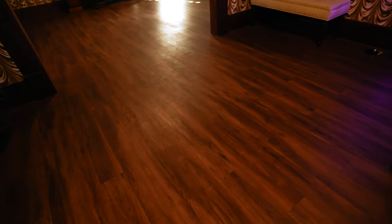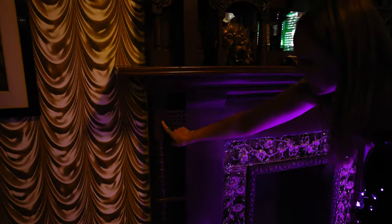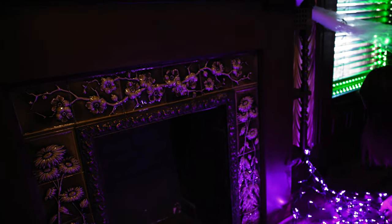Is the wood floor original, or is this redone? It almost looks like it's redone. I imagine it was redone, but modeled after its original glory. The fireplace is original. Wow, beautiful. And I believe this as well. Excuse me. No, you're good. Wow, that's beautiful.